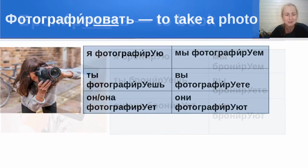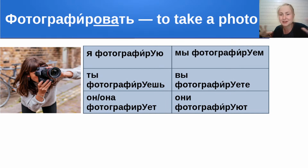Okay, next verb will be very easily recognized, but it's very long. Фотографировать. It means to take a photo. So, я фотографирую, ты фотографируешь, он, она фотографирует. Sorry, on она I forgot to make an accent. Accent falls on и. Фотографирует. Он, она фотографирует. Мы фотографируем. Вы фотографируете, и они фотографируют.